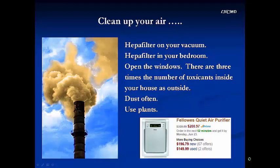So if you want to just do a couple of big things, one of them would be to buy a HEPA filter and put it in your bedroom. You're going to spend hopefully 8 hours there a night, and at least when you breathe, you'll get all of these little particles from all of the plastics, etc., that are in your bedroom out through the HEPA filter. It works. Here's one from Amazon.